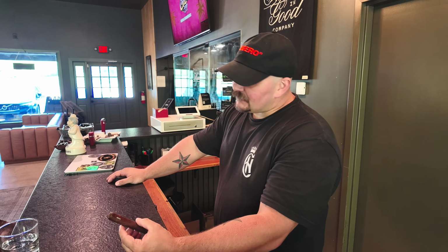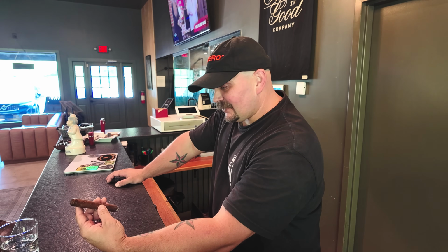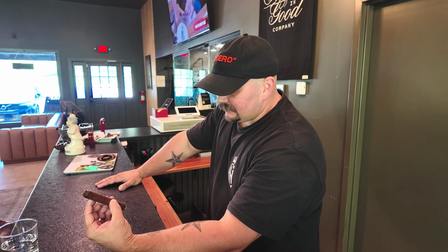Not as heavy, not as strong as I would think it would be, with more of a darker wrapper. But man, this is good. This is good so far. There's something interesting going on in there I can't pinpoint. There's a salty, minerally thing going on, which I like. It's clean, it's not lingering on my palate.